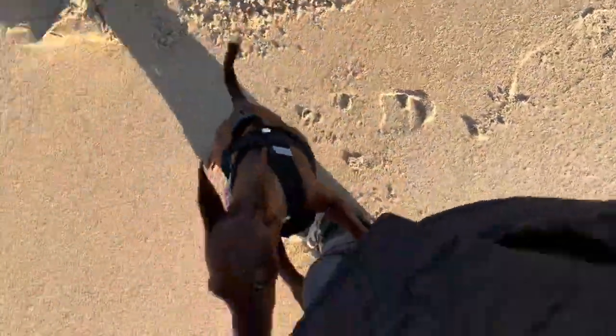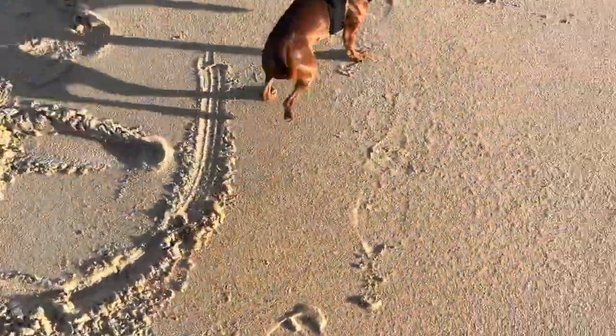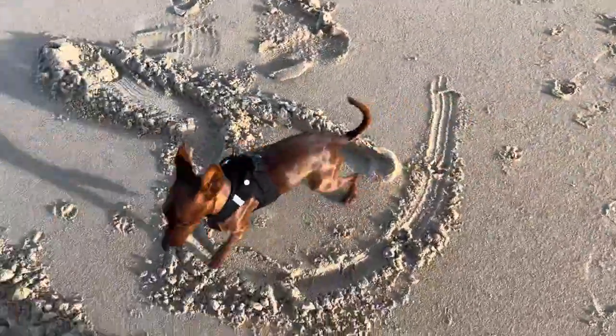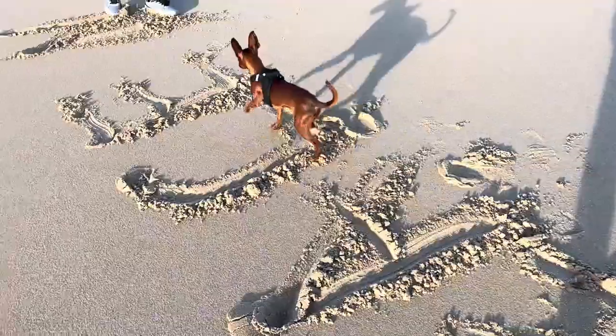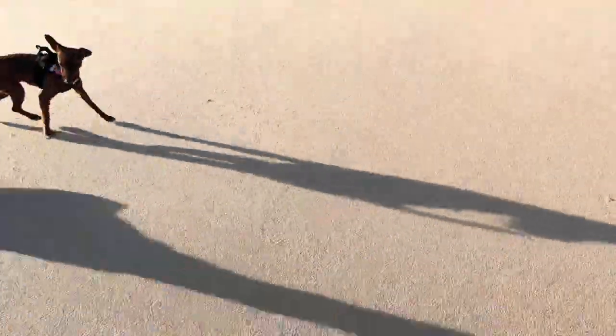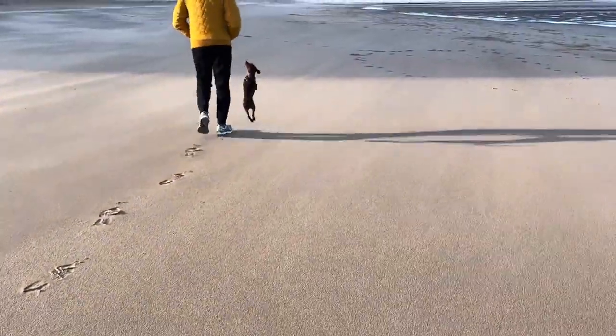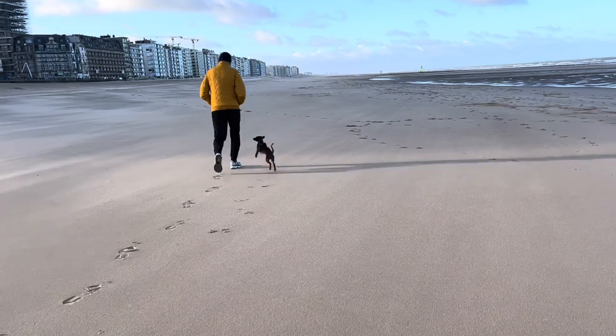Oh, and here is a small fella, already feeling that we are carrying something interesting and maybe something delicious. A small jumping dog. Jumps like a spring.